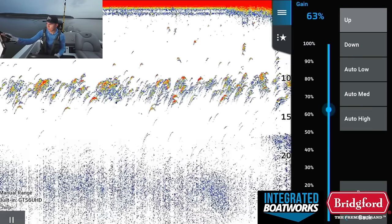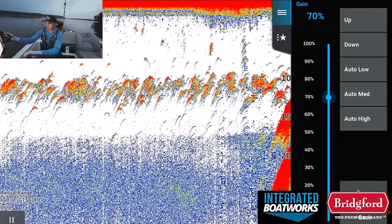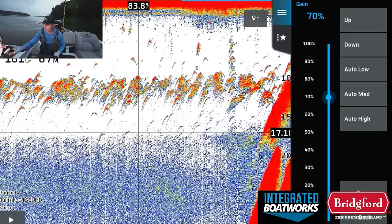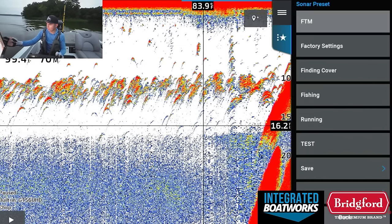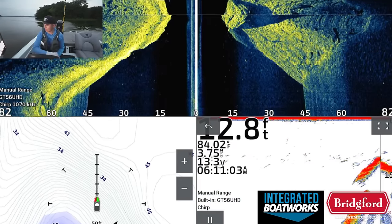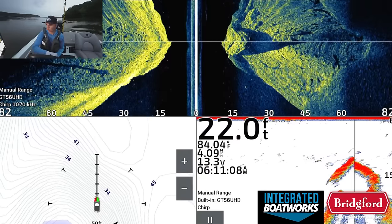You can see pretty clearly there's a thermocline that's set in right at that 15-foot mark, right in here. Right there is a thermocline. It's set up 15 to 17 feet. So that's about as deep as we're going on the fish. All I did was bump my gain up. I'm going to go back to my fish in the moment settings here and play it. But basically what that means is that if we want to find some fish, we're hopefully going to find them in that 15-foot zone.